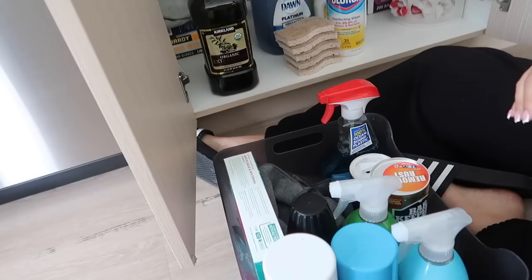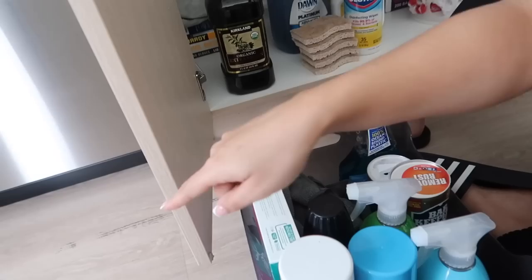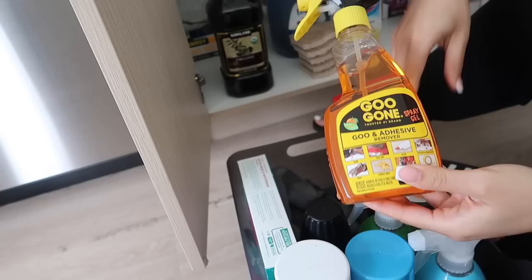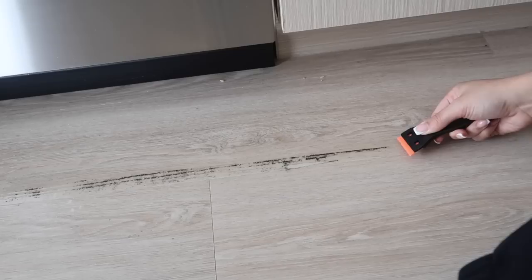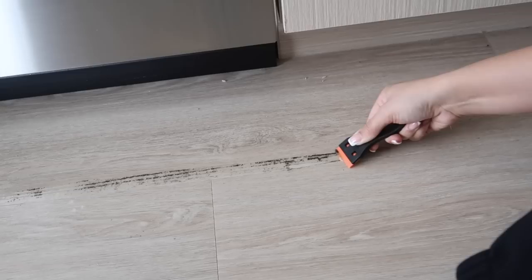There was some black substance on the floor when I got here. Oh, prime example right there. So I'm going to use this to get that off, and then possibly use this little scraper. I understand that you just spray it on there and let it sit and it should loosen it up. And then what I'm going to do is just take, oh, that is coming off already. Oh my gosh, look. Okay, Google, not playing games.